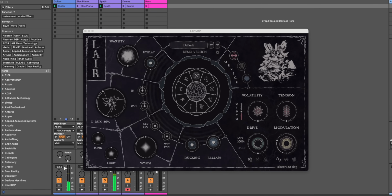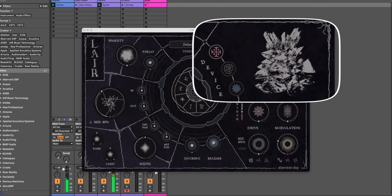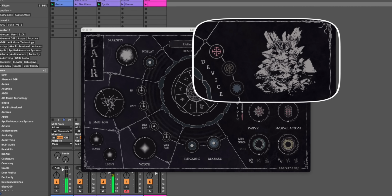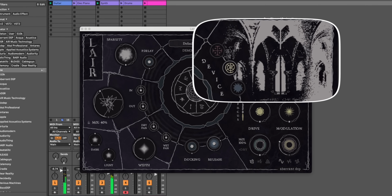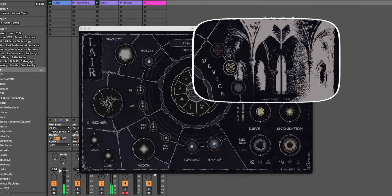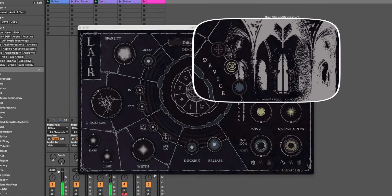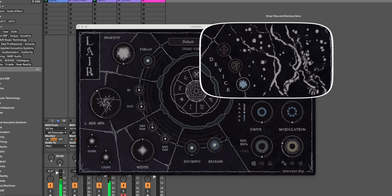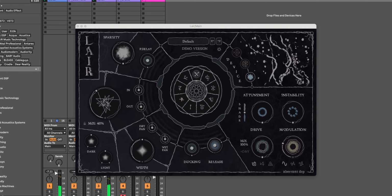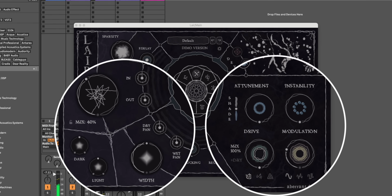There are 3 unique controls in this plugin. The first is Artifact, that creates dark spring reverb washes. Next is Mirror, which adds metallic shimmering sounds. And the last, Rift, creates, as they say, mystical echoes and haunting resonances. Of course, you get some standard controls like drive, stereo width, and even ducking.